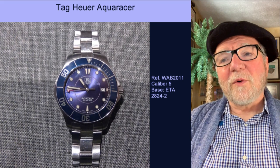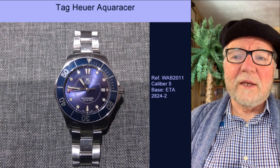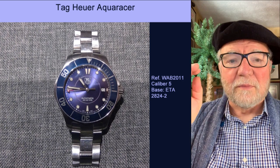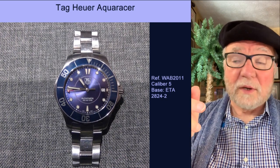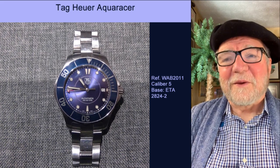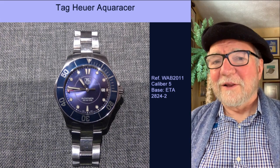One of the things, I was having a hard time running down the movement on this. And I finally did it on the basis that they have some that are set for 500 meters of water pressure and some that were 300. This one was 300, so I was able to find the movement that went with it. That's not a big find. Finding a Caliber 5 on a Tag Heuer is not a challenge.